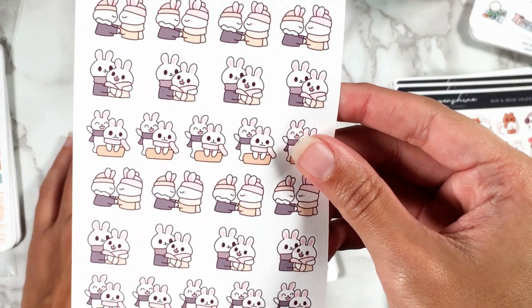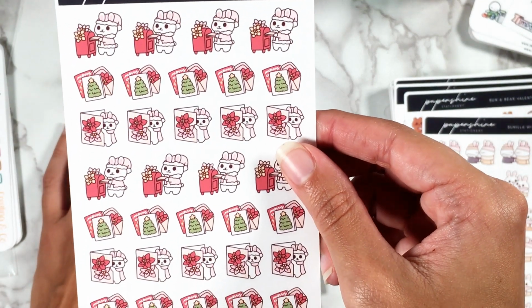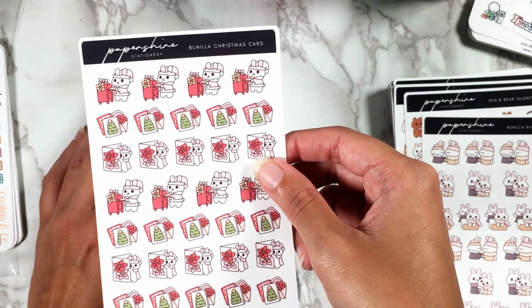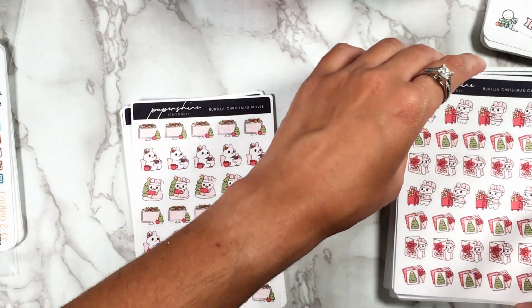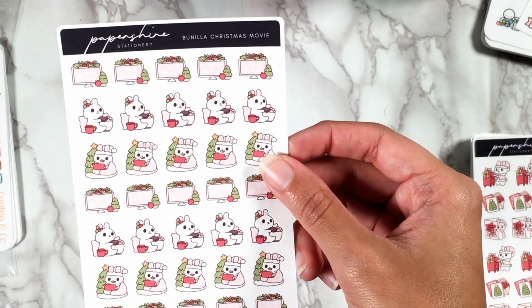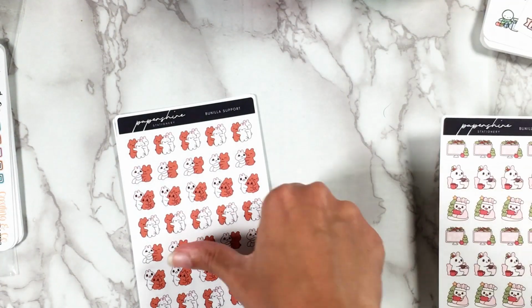Winter couple, for obvious reasons. Vanilla Christmas cards, yep, love these. I love making a Christmas card with photos and then packaging it all up with my decorative Simply Gilded washi and choosing a seal. That's my favorite part of the year, Christmas cards. And then Vanilla Christmas movie, always useful. I do love me a good Christmas movie.